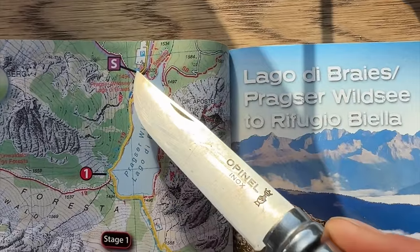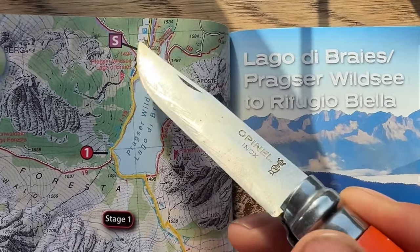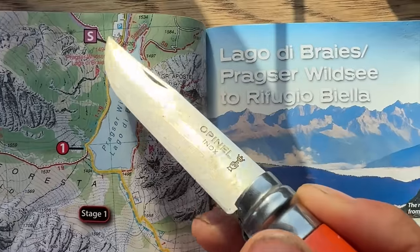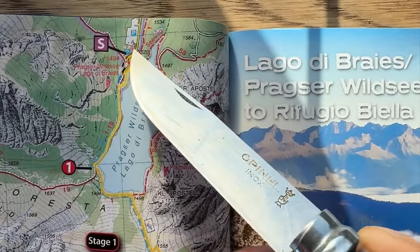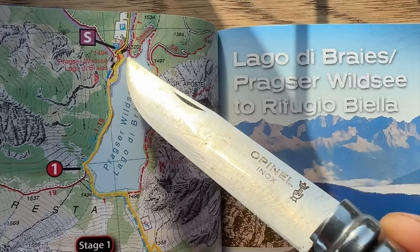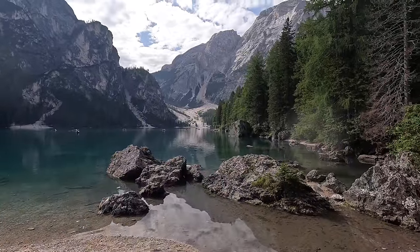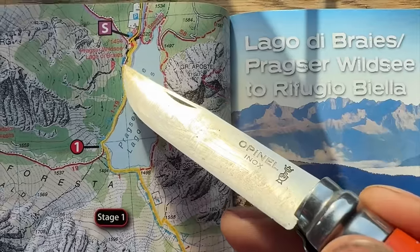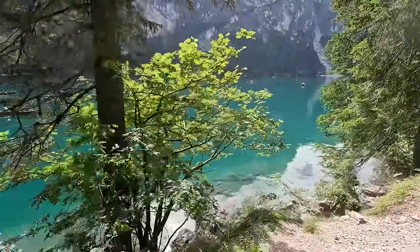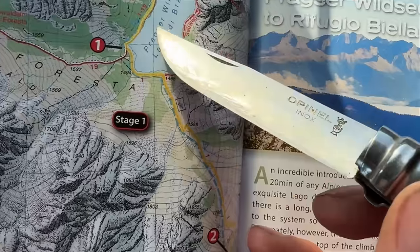So this is the start. I'm going to do a separate video on how to get to the start, how to park, how to get your stuff on the plane, which is how I got here basically, but we're here. Off the bus, boom, you get out and you are greeted by this unbelievable lake. And every corner you cross, it's like living in a Windows screensaver. Every view was incredible.